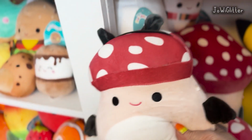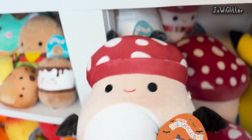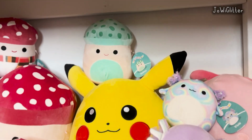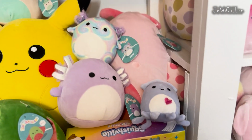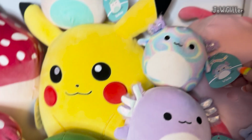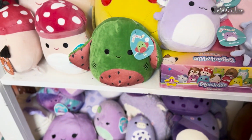And here's my newest little Malcolm with bat costume, or double costume. I guess it's bat costume. I also have a larger Pikachu there, and then Sydney the Mushroom's back there, pink ladybug, the Stacy, a couple axolotls, got Monica and Vivi, and then Lay the watermelon stingrays kind of just randomly there.